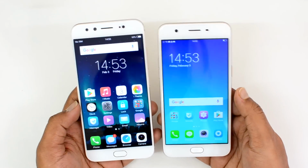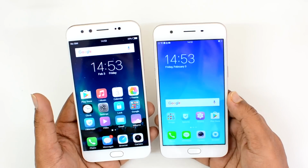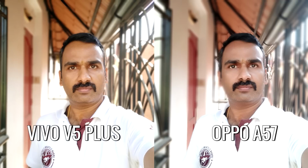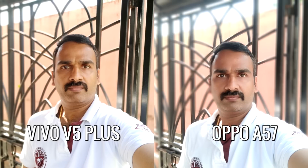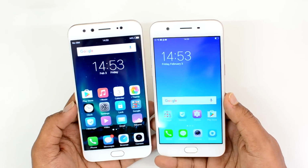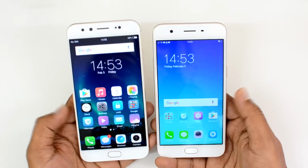As we said before, one of the important aspects with the Vivo V5 Plus is the bokeh mode, and it works really well, and you could get really amazing blurred background with the Vivo V5 Plus. But the Oppo A57 is also quite good in that aspect, but it's not as good as what the Vivo offers with the dual camera setup. So in terms of daylight experience, our choice would be the Vivo V5 Plus.